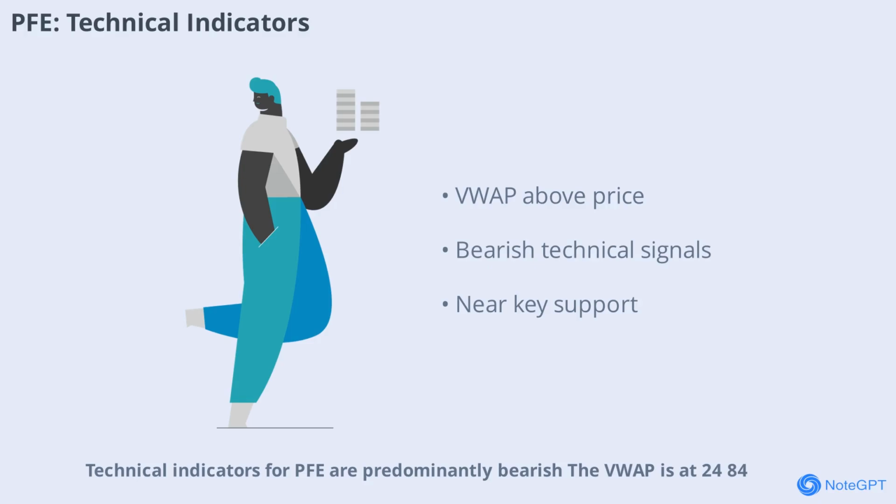Technical indicators for PFE are predominantly bearish. The VWAP is at 24.84, above the current closing price of 23.87, indicating the stock is trading below its average price. Most moving averages are also above the current price, which supports the bearish outlook. However, the stock is near key support, so a reversal is possible if buyers step in.